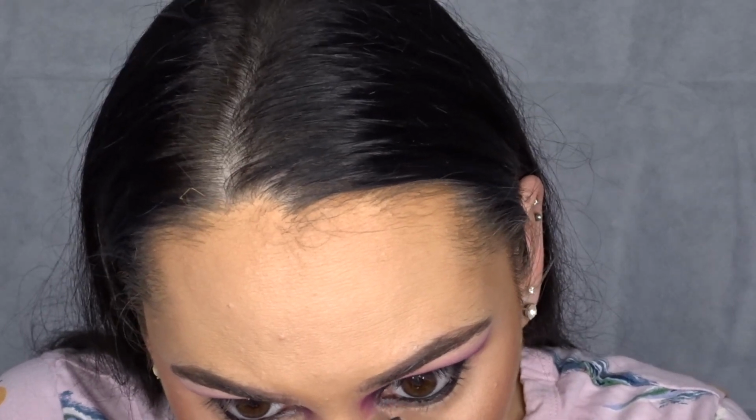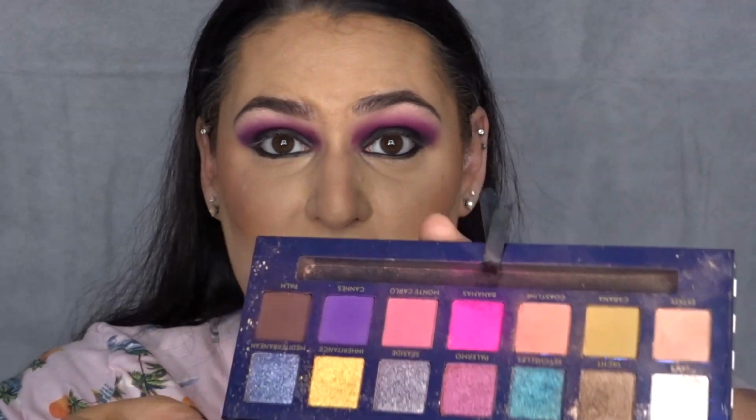The pink that I was using was actually from this palette, the Riviera Anastasia palette, and I was using that Bahamas shade actually, this pink right here. I think I'm done with the blending for now. Oh my god, I do look really scary.